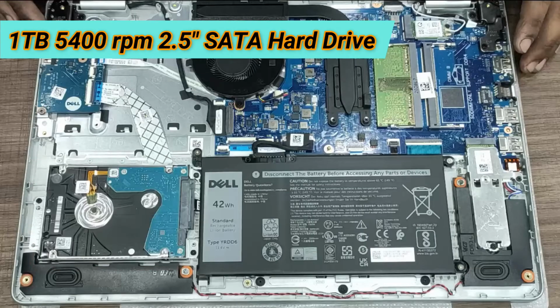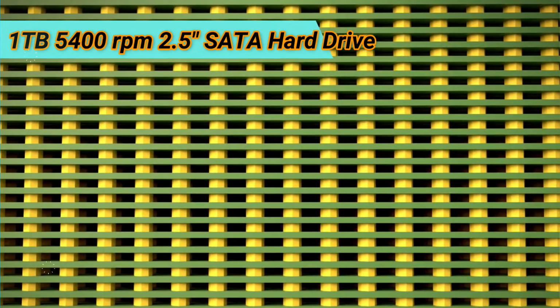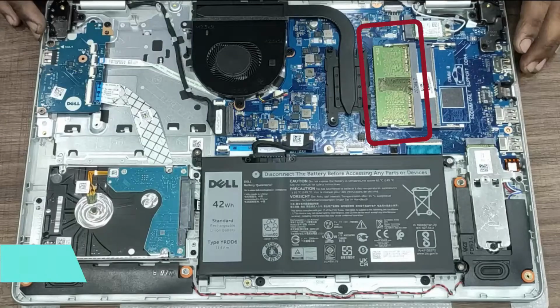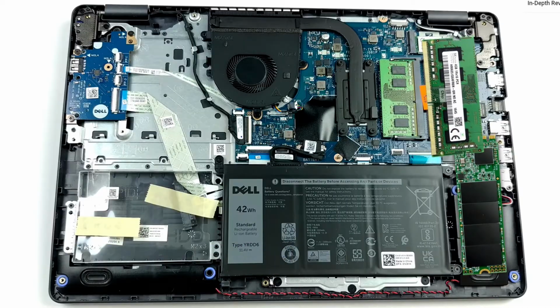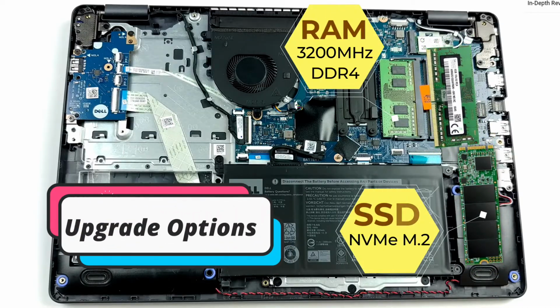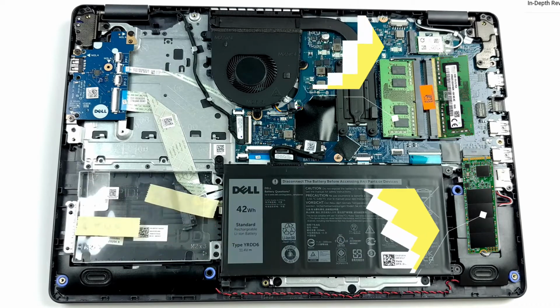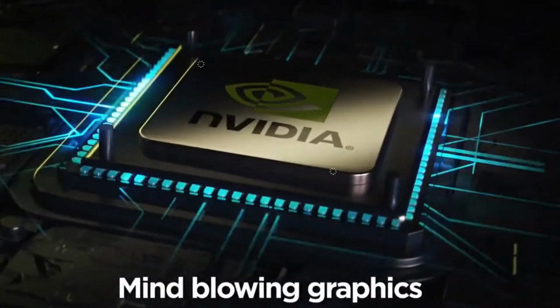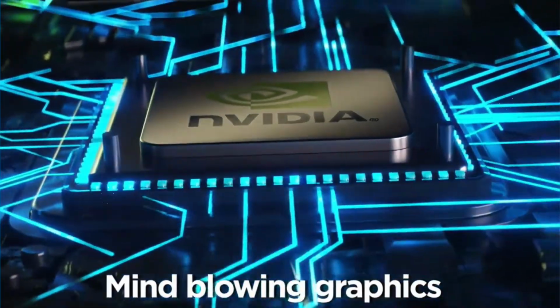It has a 1 TB 5,400 RPM 2.5-inch SATA hard drive and 4 GB DDR4 3200 MHz RAM. Upgrade options are available for both RAM and storage. And it has dedicated NVIDIA GeForce MX330 graphics with 2 GB GDDR5.